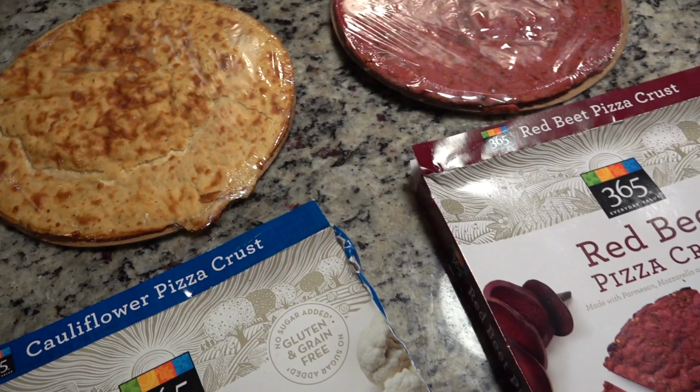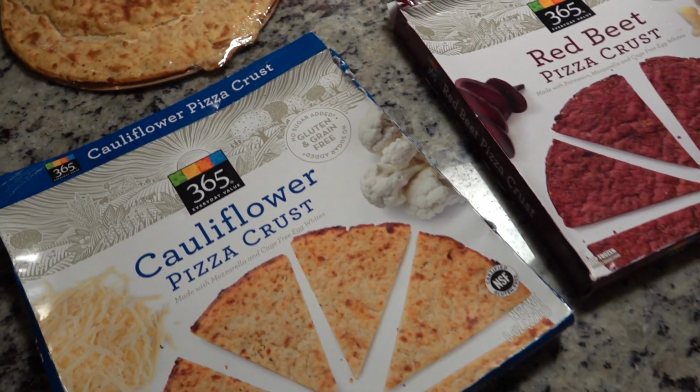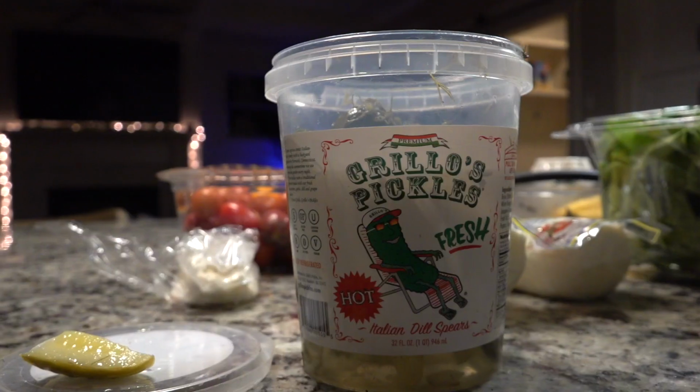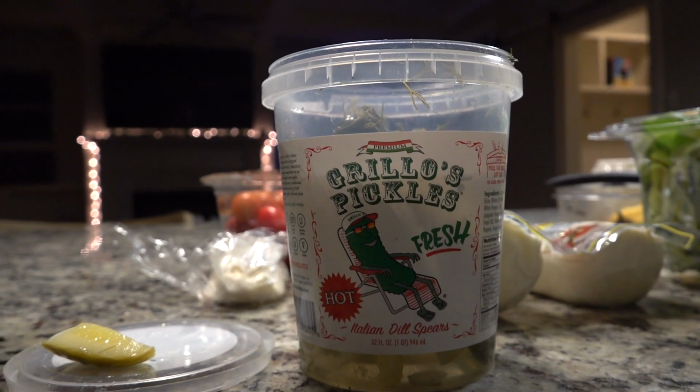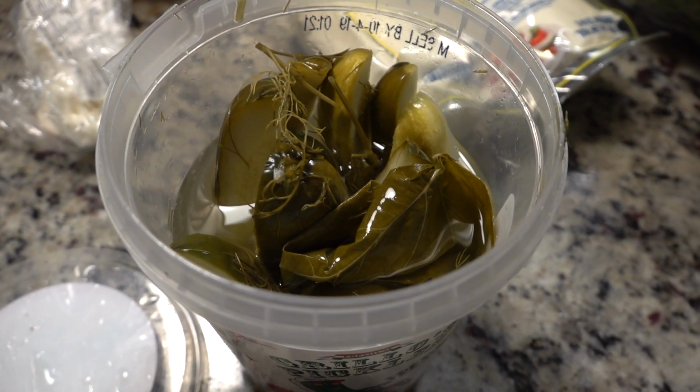So for dinner that night, I decided to pull these 2 pizza crusts out of our freezer that we've had for a little while, a cauliflower pizza crust, as well as a red beet pizza crust. And then I had to snack on these hot Grillo's pickles while I was cooking. They're so good. I love this brand.